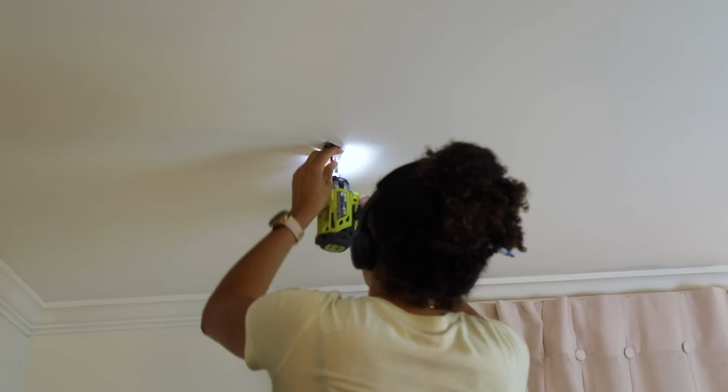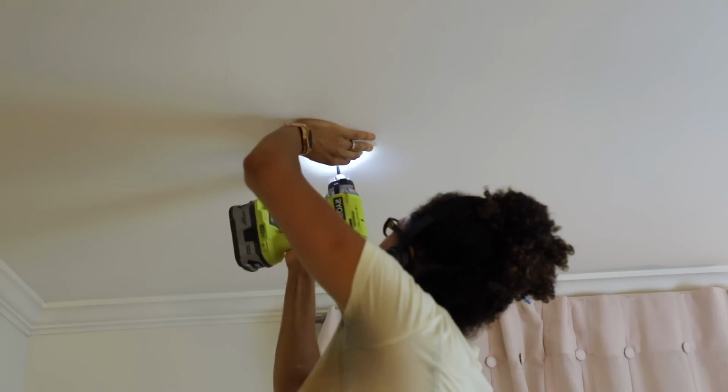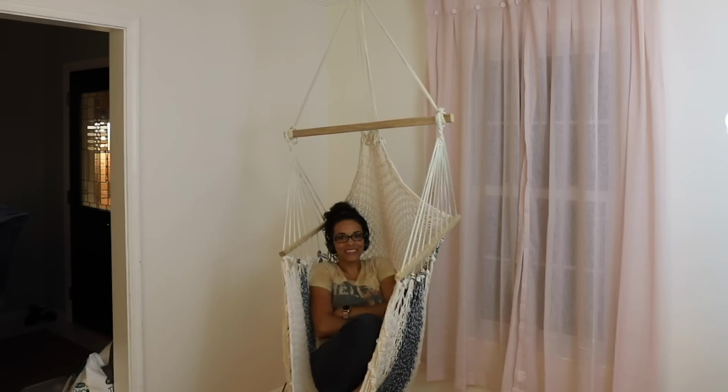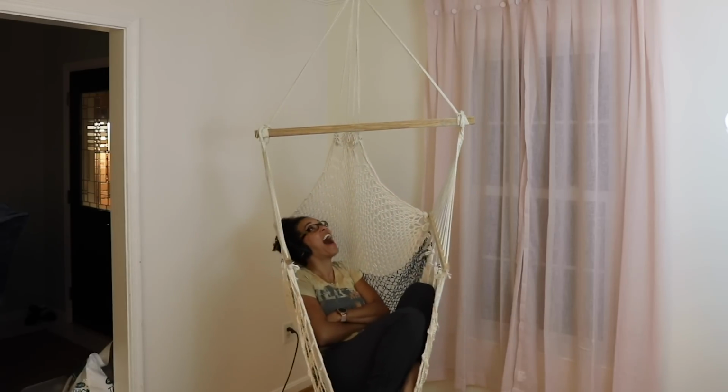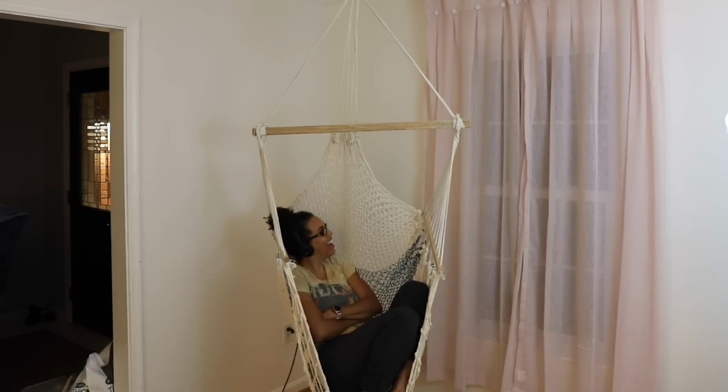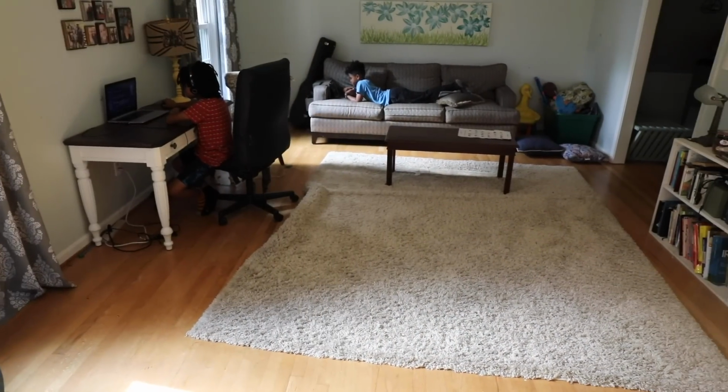So for this makeover, I just needed to try to find a floor joist. It was a little challenging, but I got it in there. And when I sat down to test it, I couldn't believe that it didn't fall down. Now, that's not to say that it's not going to fall down in the future, but for now, it worked.